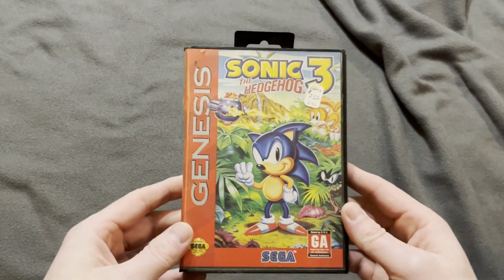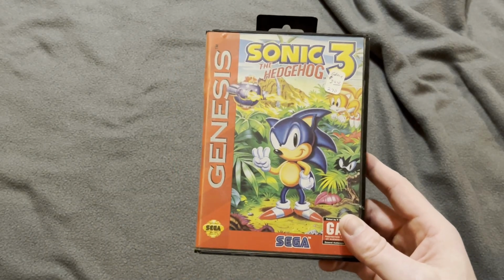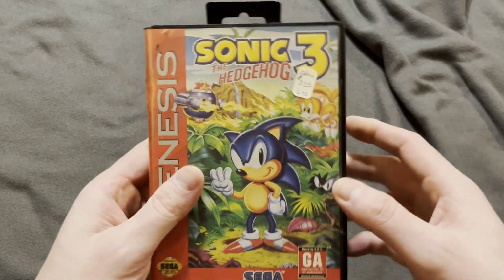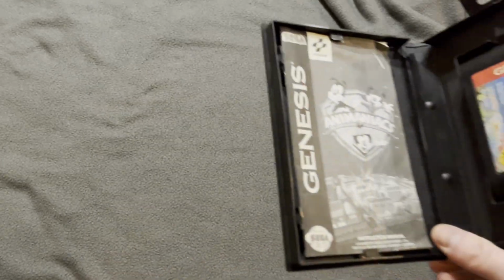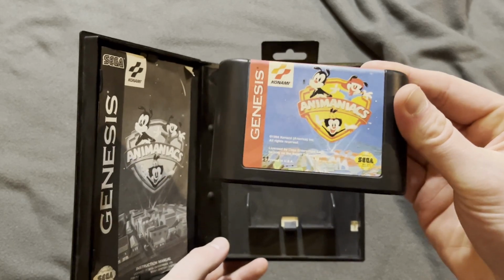All right, and the last one in that bunch there was Sonic the Hedgehog 3, which, let me look really quickly on my shelf. I do have this in the box, but I don't know if it's complete. And I gotta see which one is in better shape. This is in pretty good shape. Oh, what? Okay, so Animaniacs is in there. Didn't realize that. That's funny.